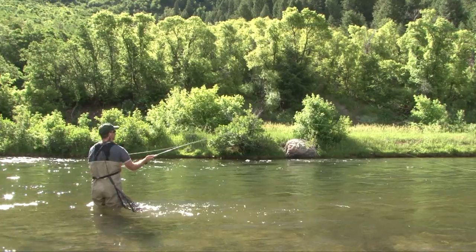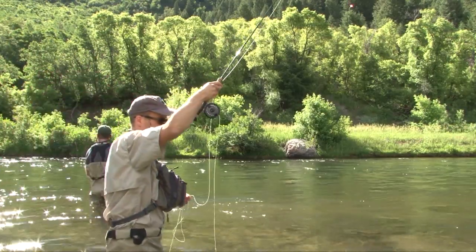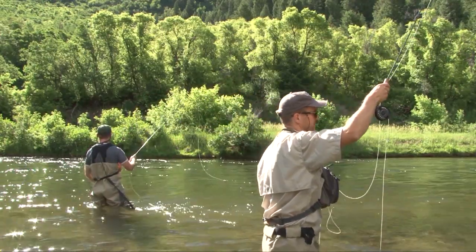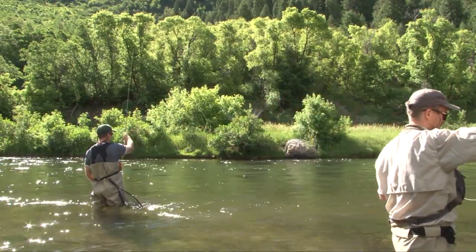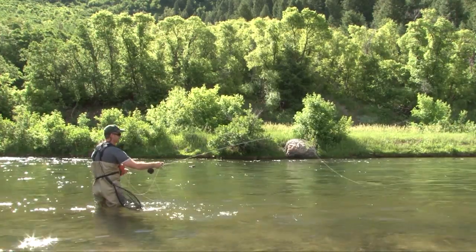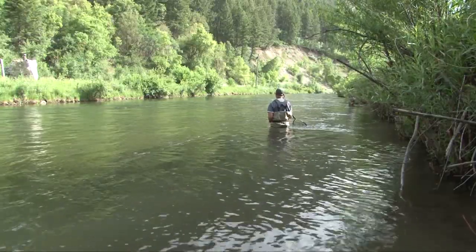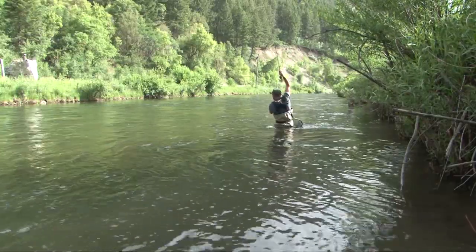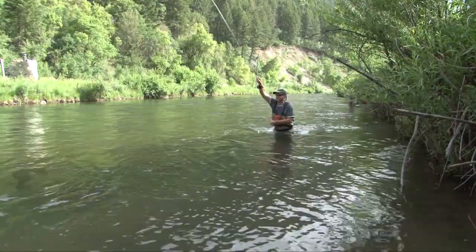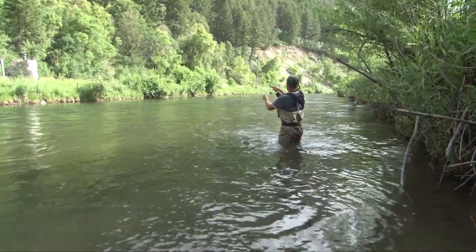Okay. Now notice how Steve's coming behind me, so he gave me a verbal warning telling me he's coming behind so I don't hook him with my back cast. It's always good etiquette. It's safer for the person going behind. Oh yeah, got him. Got him, got him. Woo!